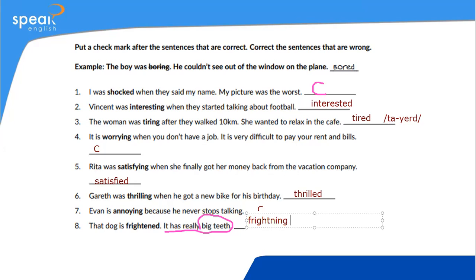Very good. All right. You see? The dog has big teeth, so my opinion is that it is frightening. Now, on the other hand, I could say that dog makes me frightened. Frightened, okay. Because it has really big teeth. Very good. Okay, so now we're ready to have a little discussion.